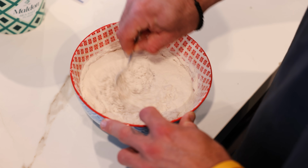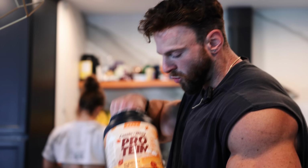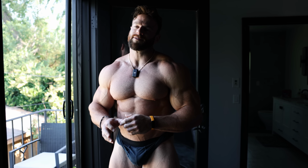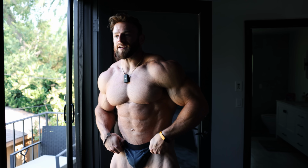I'm gonna walk you guys through a full day of eating, but first, let's get a little physique update to see where I'm at about 9 days out, something like that. We'll see how it's looking here.